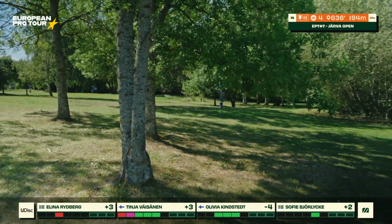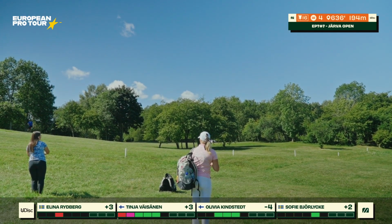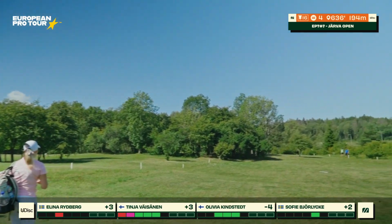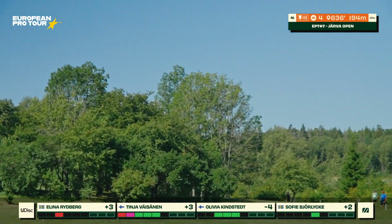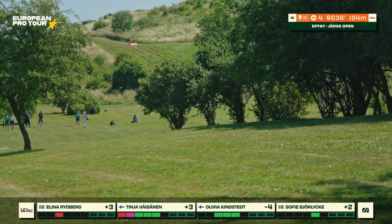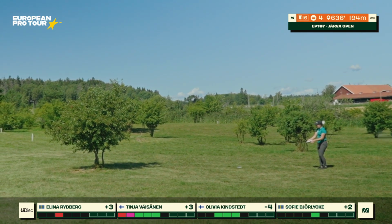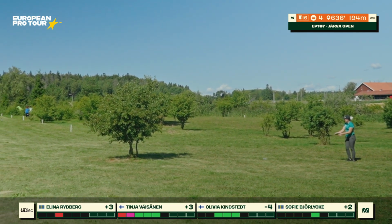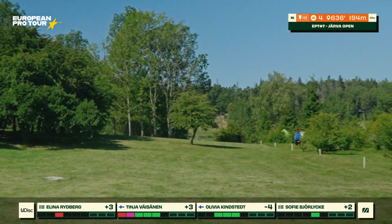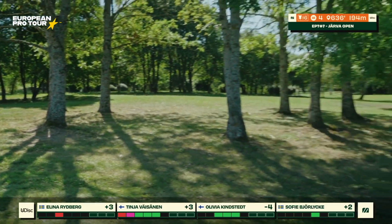Skipping it up there. Close to the green. Olivia with a little bit early release, straight into those trees. Shot to scramble for the par now. Elina getting some great distance off the tee. Putting a nice swing on this. Skipping up there.